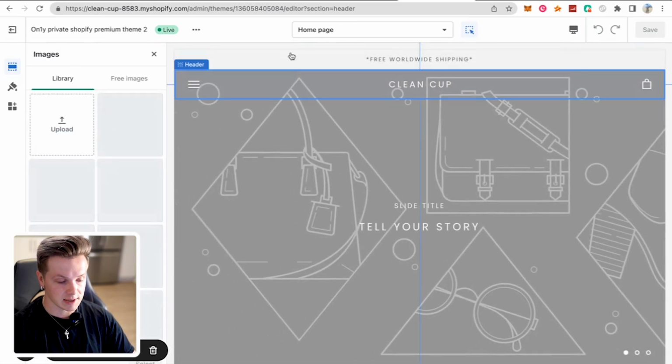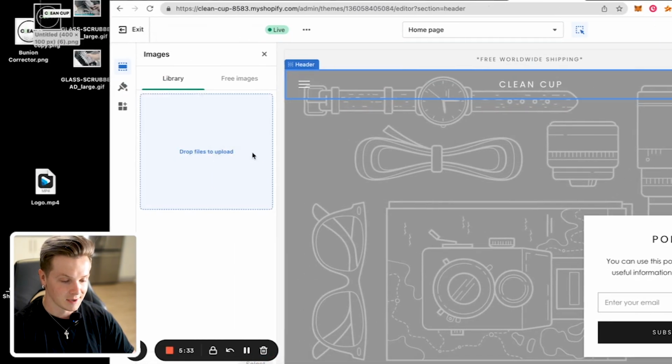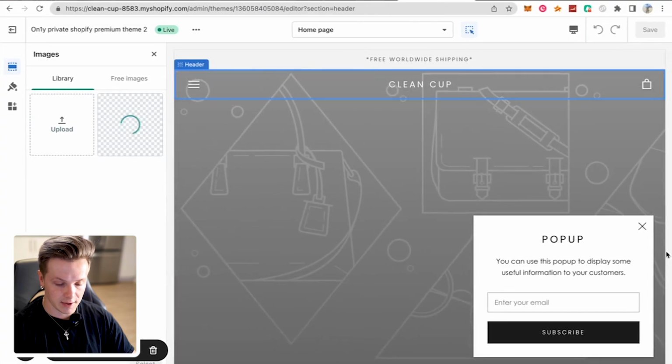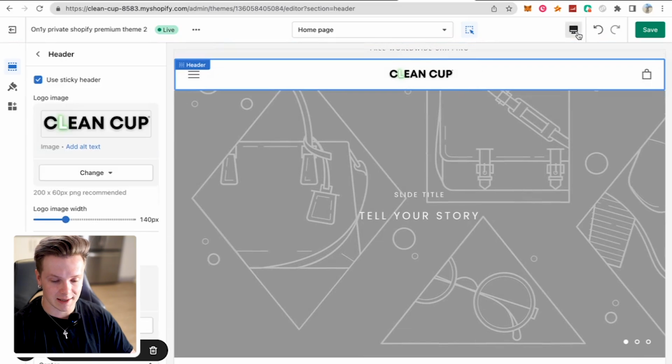So the first thing I'm gonna do is go to the header, and I'm gonna bring our beautiful logo over into this header. I'm gonna drag and drop that little file there that I made in Canva. If I get lucky, it's going to pop up right up top just like that, you guys.